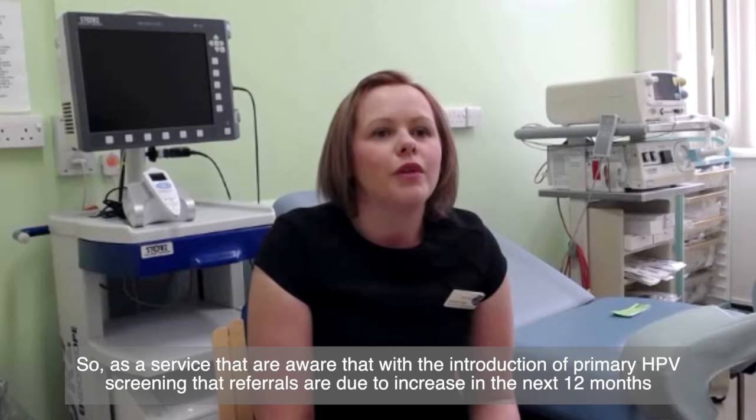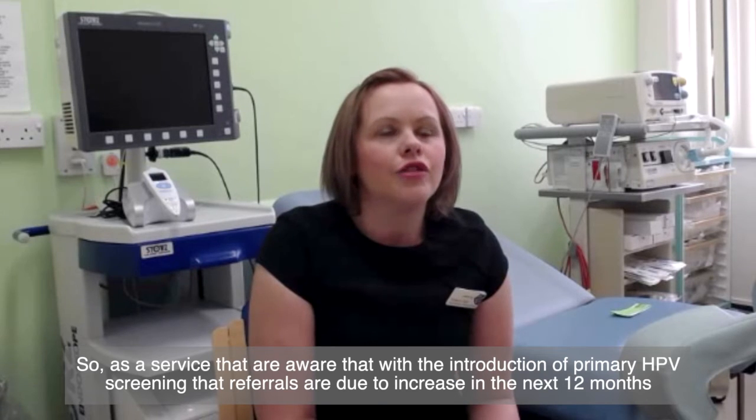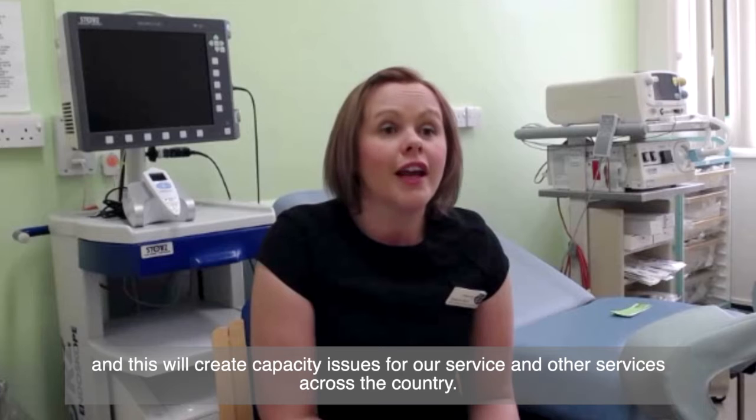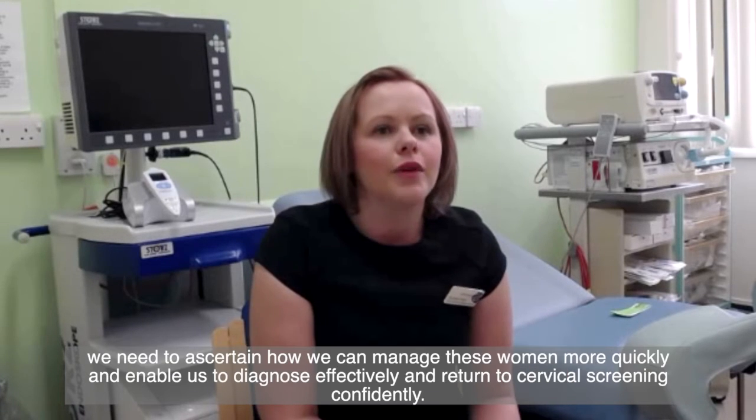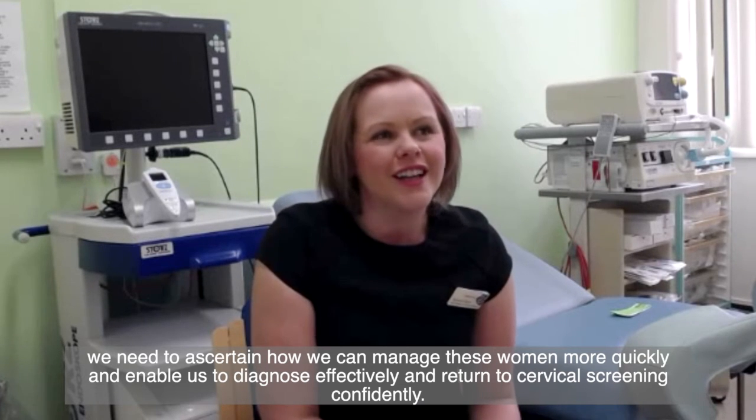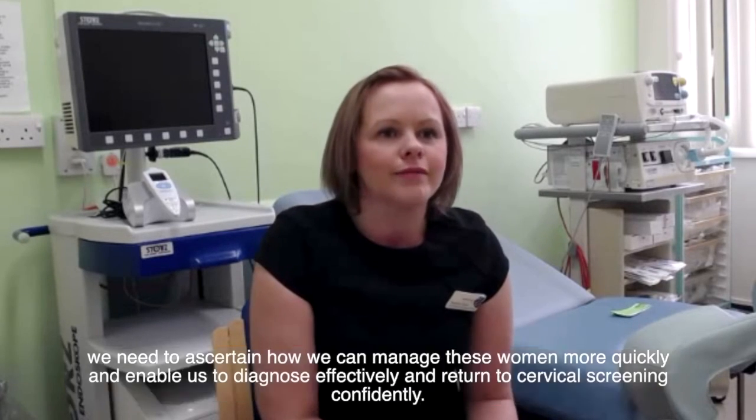So as a service, we're aware that with the introduction of primary HPV screening, that referrals are due to increase in the next 12 months. This could create capacity issues for our service and other services across the country. We need to be able to ascertain how we can manage these women more quickly and enable us to diagnose effectively and return to cervical screening confidently.